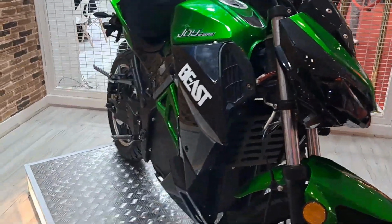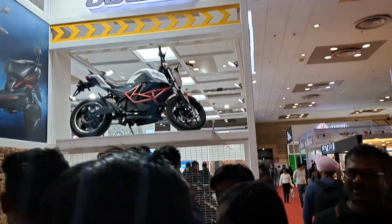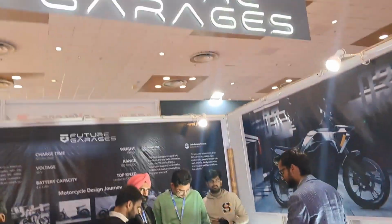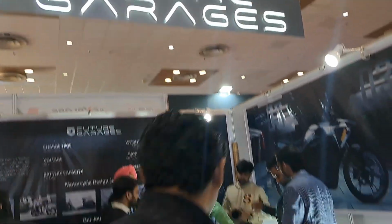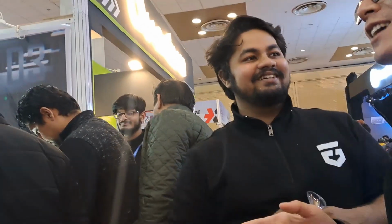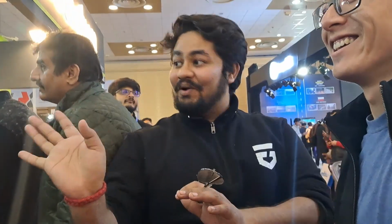Joy e-bike Beast. Yeah. And I forgot the upper bike. Oh, Future Garage. I have heard of him. The cap is exactly the same as the helmet. That's so cool. We get that quite a lot.